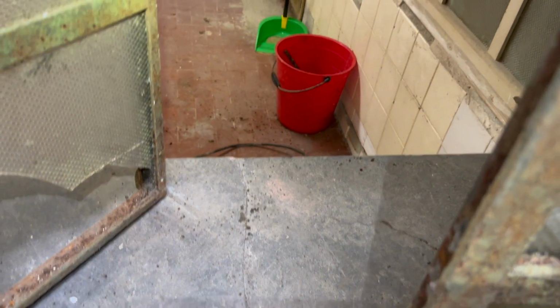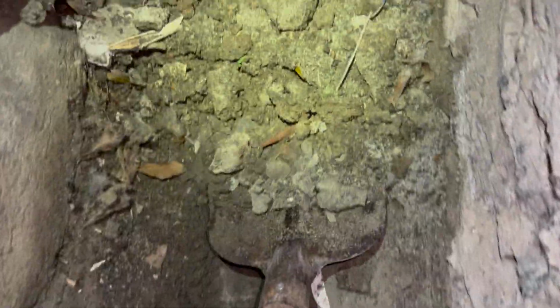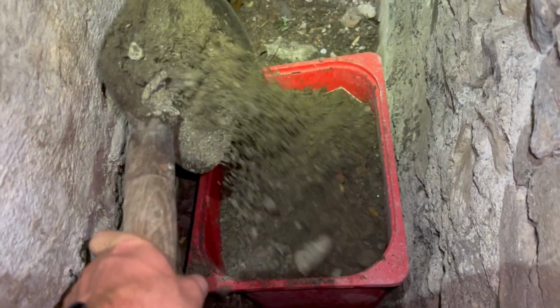So today we're continuing with the emptying of this air gap in between the cellar and the outer wall. It is very moist, super heavy, the soil here, a lot of rubbish again, so yeah, and we'll see what we can find material-wise, if there's anything valuable or interesting.